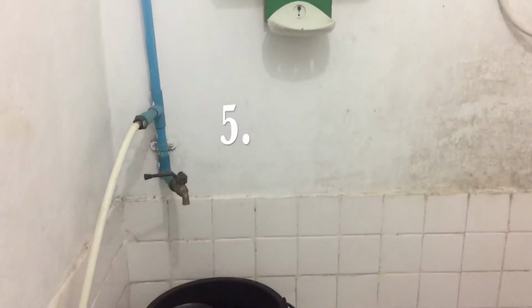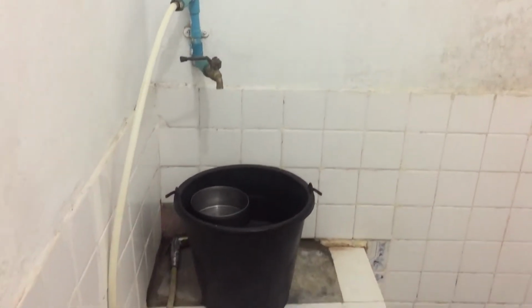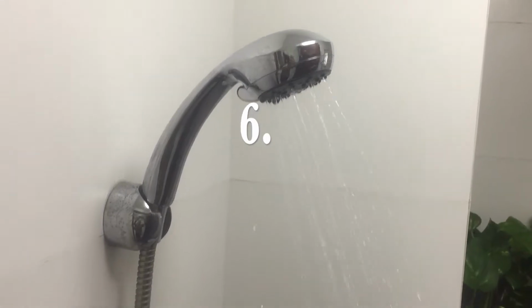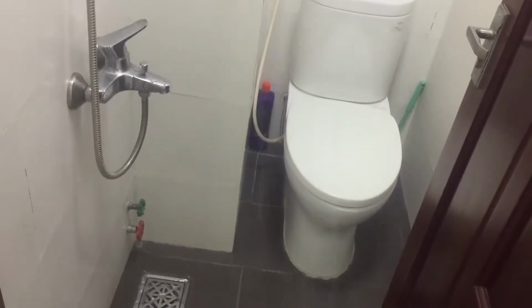I see a lot of buckets and scoops and showers around here for people who like to take bucket baths. It's kind of a space saver no-brainer to put the shower right in the bathroom. No curtain, no doors, no nothing.